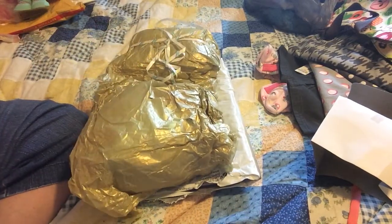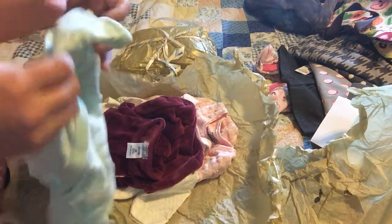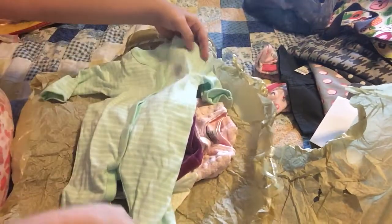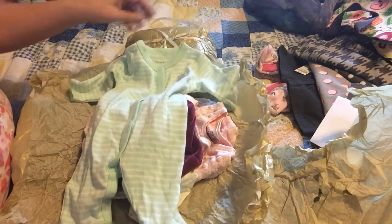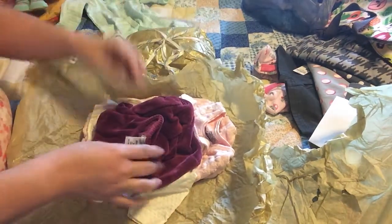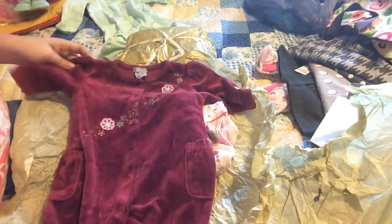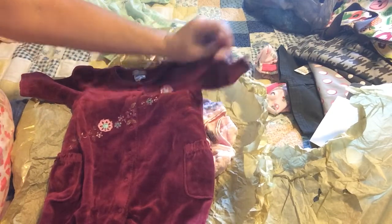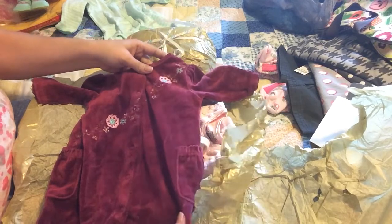Ooh, more ribbon. Oh my gosh, look at all this. This is just way too much for that dress. Oh, but it's little bees. Look at that. Isn't that beautiful? Oh, I love it. Let's see. Oh my goodness, this will fit Savannah. Oh, and she will look so pretty in that. Oh, it feels like that crushed velvet.